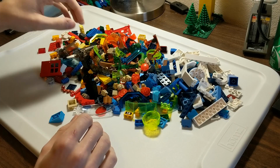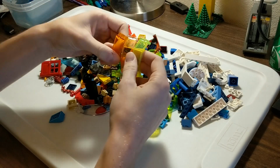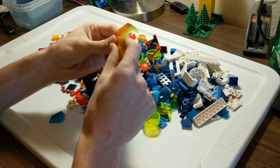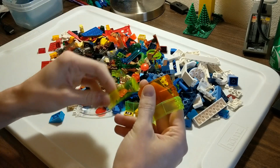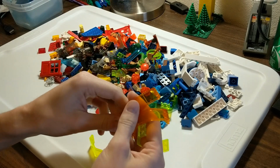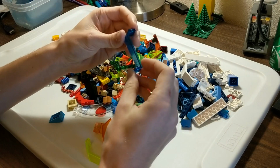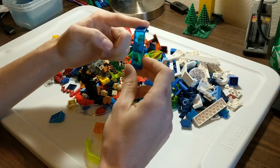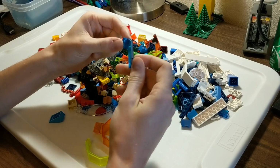Sorry about that. I don't know why, but I like to grab these when I see them. They're kind of like the space hallway pieces, and then some in neon green, some in just regular trans orange, so those aren't as old. And then this one was actually really interesting. It was like a wall piece of some kind. I haven't seen one in blue before.